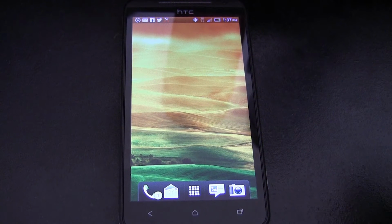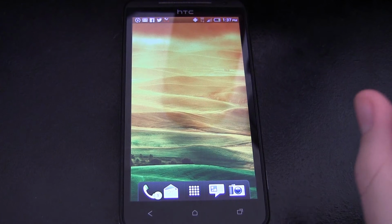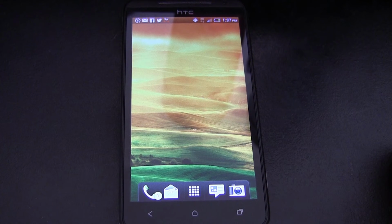Sprint released the EVO 4G during the summer of 2010, making it the first 4G smartphone to appear in the United States market. If you used Sprint before, you know WiMAX is not the fastest thing in the world. The EVO 4G LTE is the successor to the once widely popular EVO 4G with a few great new improvements.